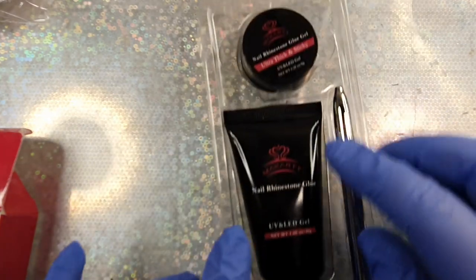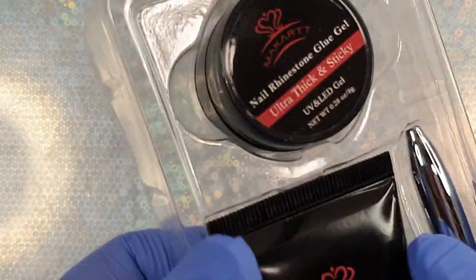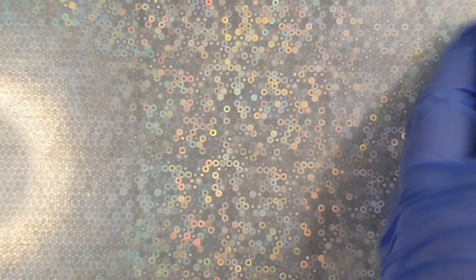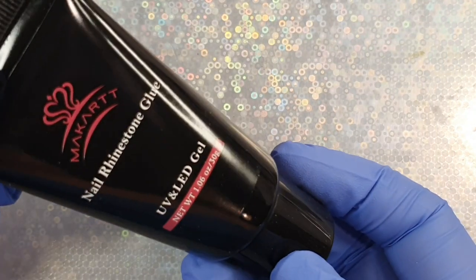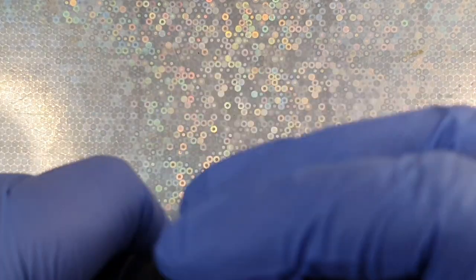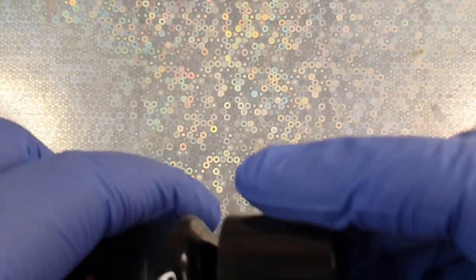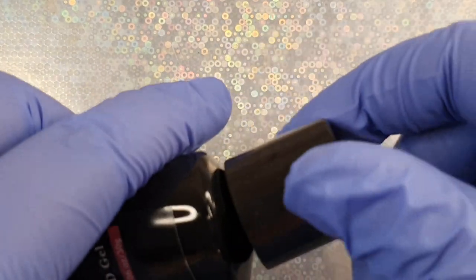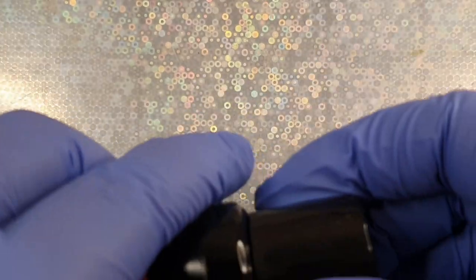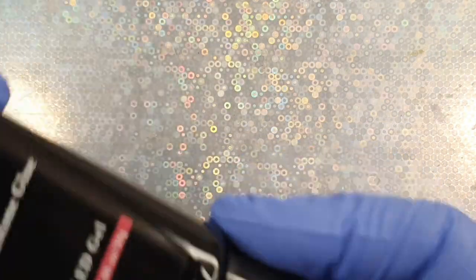And basically, my tube of rhinestone glue. I love this stuff. This is my second bottle now. This stuff is the best thing for rhinestones. But basically what happened was where mine started breaking here, it was like a big gaping hole. I don't know why, I don't know how. It wasn't Makartt's fault, it wasn't my fault. It just all of a sudden appeared out of nowhere one day. So I bought another one.